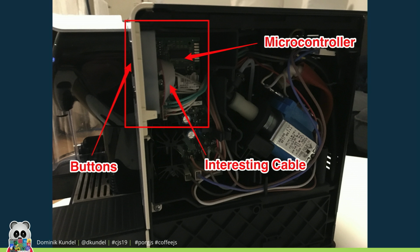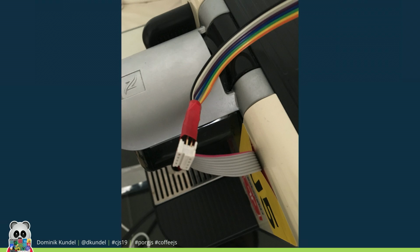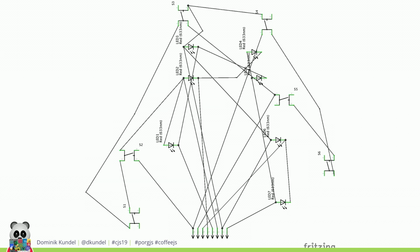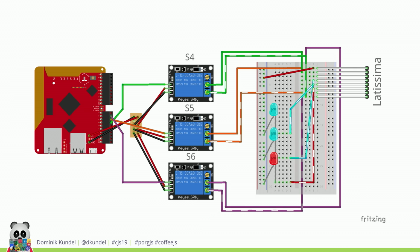labeled the interesting cable. The reason it was interesting is because you could plug it out. It wasn't soldered on, which meant that we could take out the buttons and look at them. We plugged in that cable and tried to figure out how it was set up, and we drew diagrams, and then we cleaned up the diagrams because it was 4 a.m. on a Friday night, and we figured maybe we're looking at this wrong. But ultimately, we went a very similar route to the Porg one, except that we went bigger.